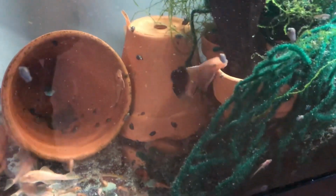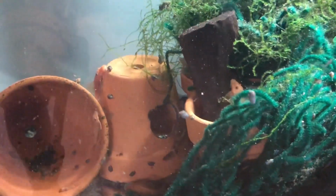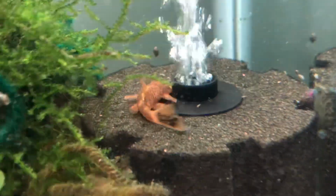If I put these two together, they would probably breed within a few days, as long as I feed them right and give them a nice breeding cave to go into. But let's keep looking around. This is a really nice red marble, getting some good size. This is one of my biggest ones yet.